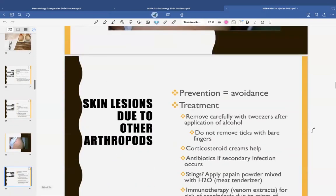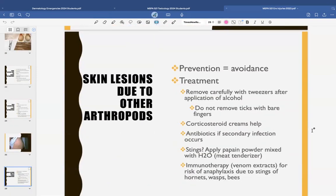So how do you prevent it? You just don't go places with the bugs, right? How do you treat it? Well, you can remove it carefully with tweezers. You can see it after you apply some alcohol there. Don't remove ticks with your bare fingers. Corticosteroid creams can help with itching. Antibiotics if you have a secondary infection. If there's a sting, you can use a paste of meat tenderizer mixed with water. And if there's a risk of anaphylaxis, they may need immunotherapy.